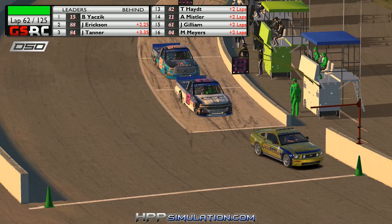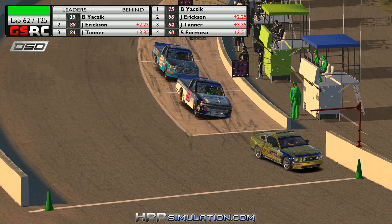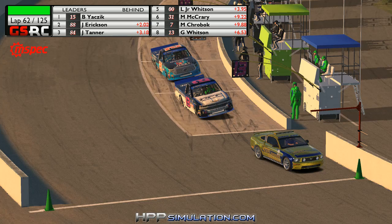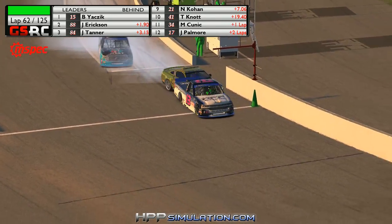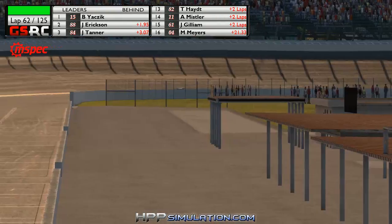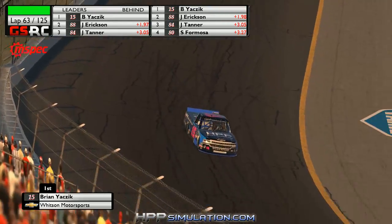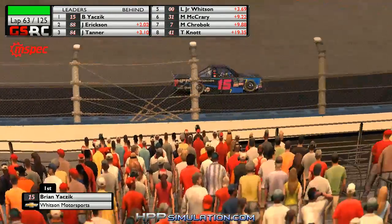Alright, both of these drivers hit their marks. Nick got into his pit stall a bit better than what Gary did. That could mean a lot, too. They're saying we'll just have to see how much that would mean once they exit pit road. Actually, they leave at the same time. Holy cow. Yeah, I think Gary actually got a bit of a jump, but it paid off well for him. Cohan, though, still right behind him. It's like nothing happened at all. Meanwhile, Brian Yazik and the rest of the leaders continue to circulate out there on the racetrack.